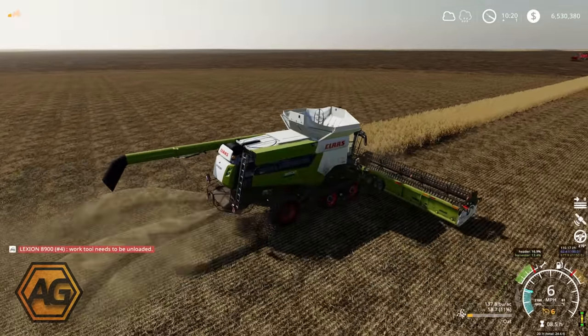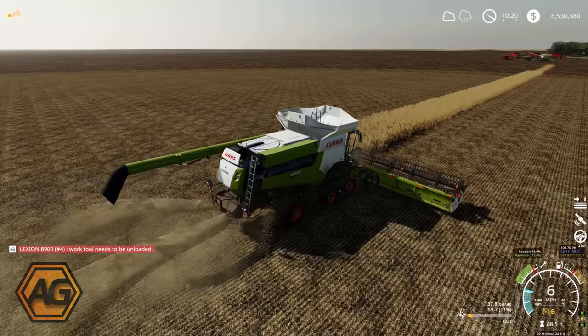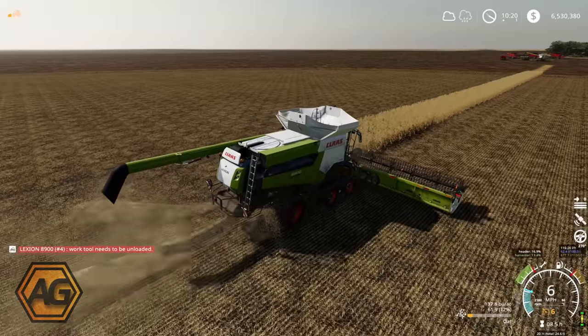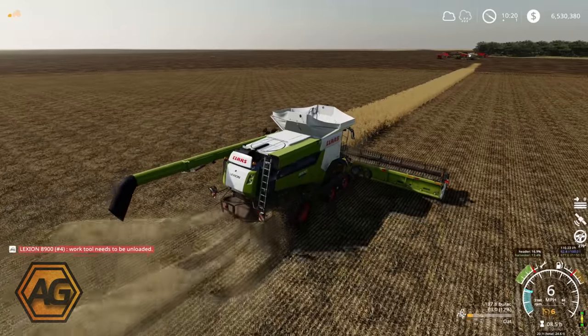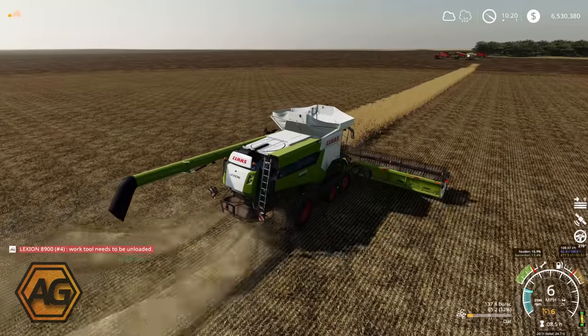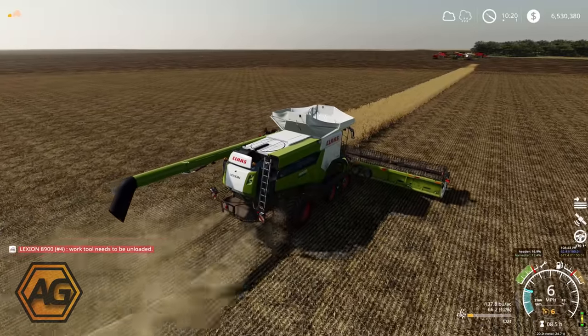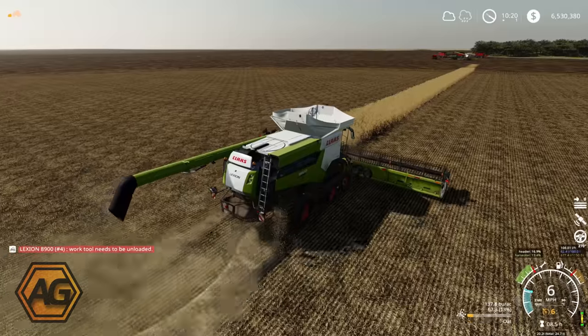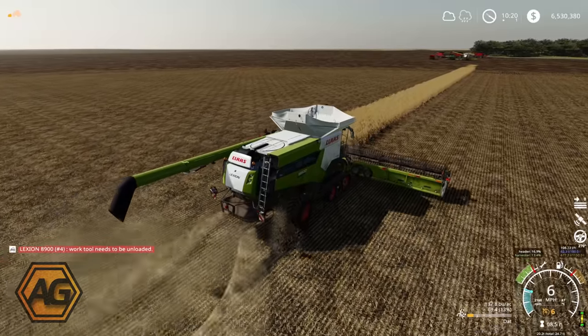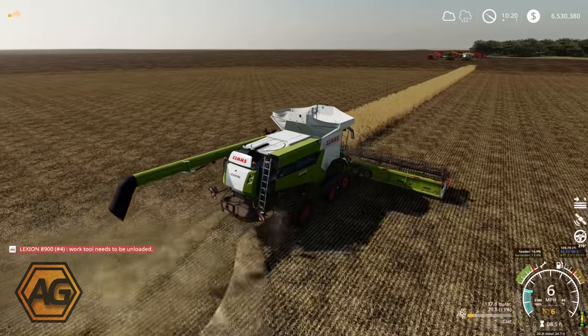Now, one other thing, and I will go and show you in just a minute. I've been having some issues with trucks at the two outdoor grain sell points. It's been happening for a while, where if I want to sell at the second grain point, when they drive over the trigger for the first one, they just stop there, even though they haven't reached the target point, and I had to prompt them to move on.